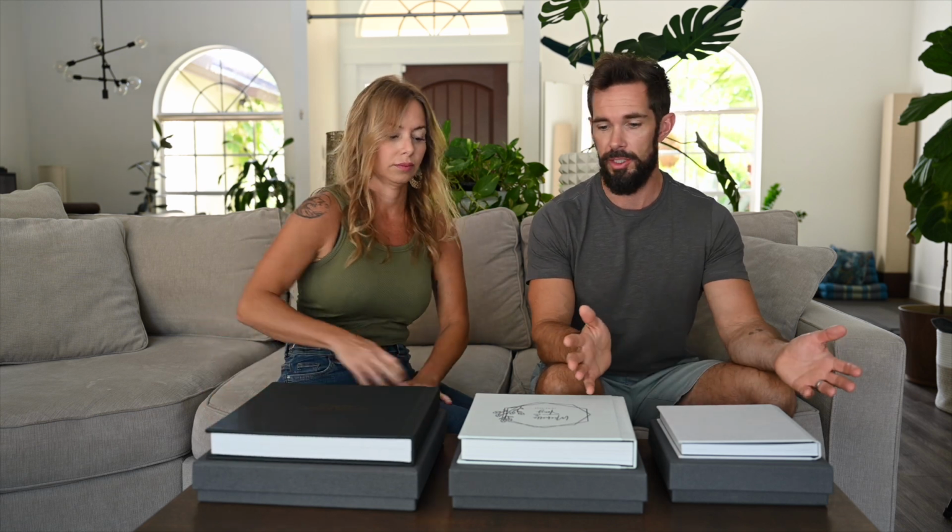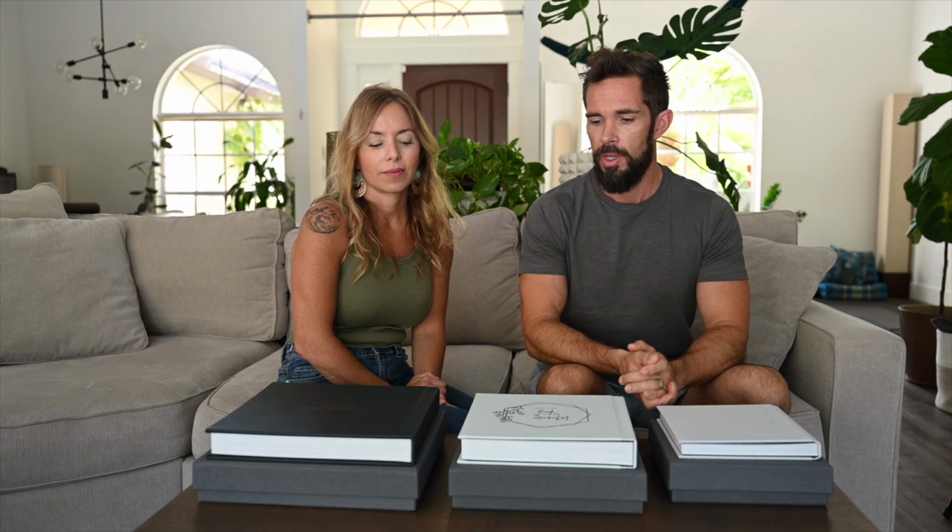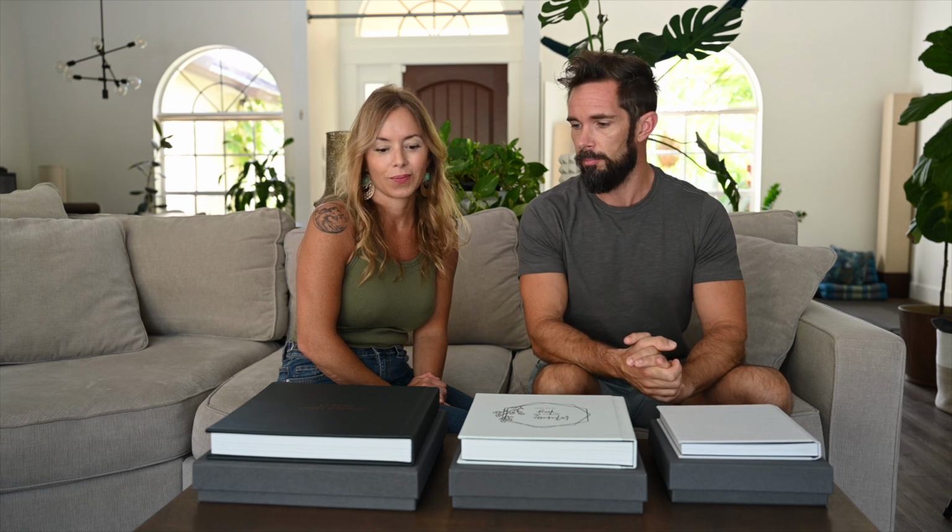One other thing, you guys, is that we offer companion albums. When you order your album, whichever size you choose, you can also order a side album, which is a slightly lower cost. These are great for gifts for parents or to have a second album in your home. That's a great option for a gift. We're really excited to design your album for you, and you're going to treasure it.